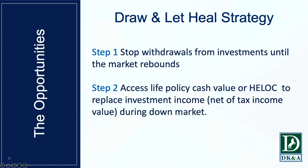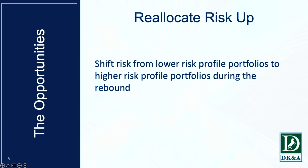Number two, if you have life insurance, you're going to access the life insurance policy's cash value, or an alternative is to do a HELOC, a home equity line of credit, to replace your income. And keep in mind that the monies that come out of those two accounts are all tax-free. So you don't even need to draw as much money out as you were when you were pulling from a taxable account. So you do this all the while we're in the downturn in the market.